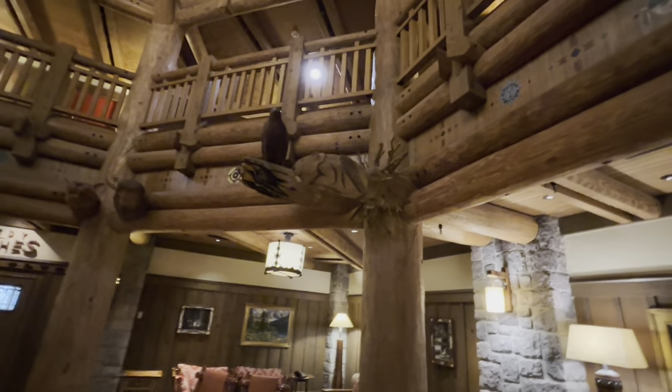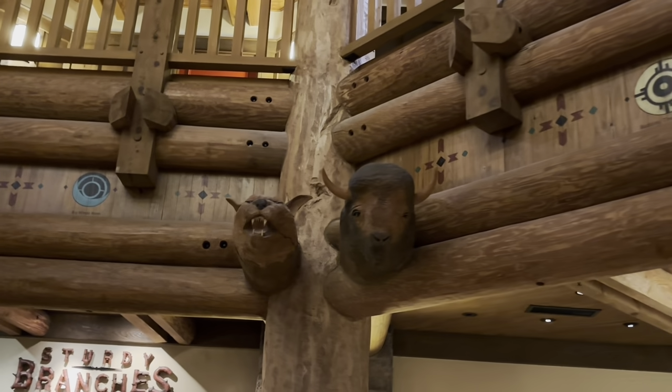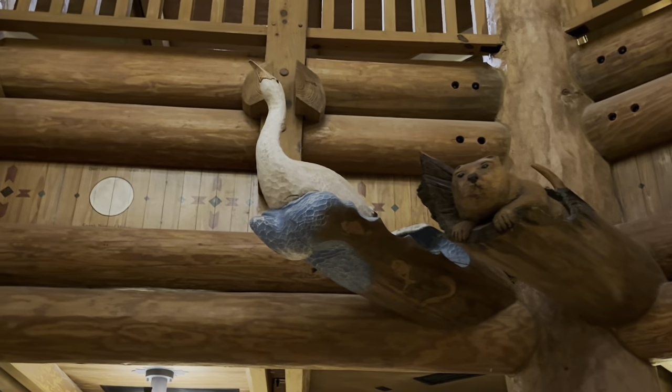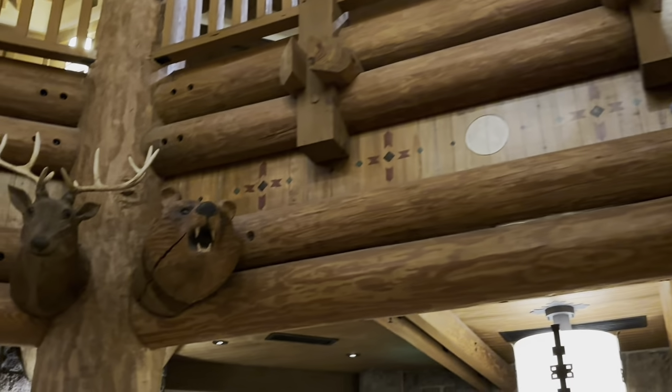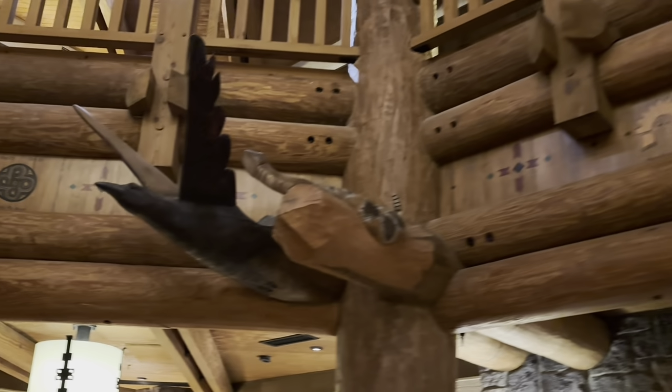That is really true. So just like in the main lobby, they carve these in. It's just this kind of detail, which is really outstanding. Oh, wow. And then there's a snake and a bird.